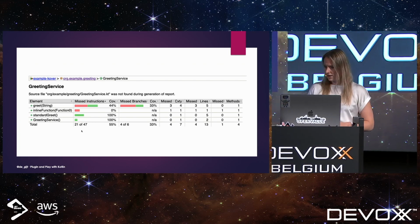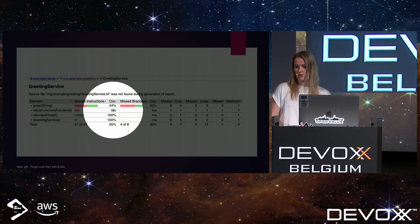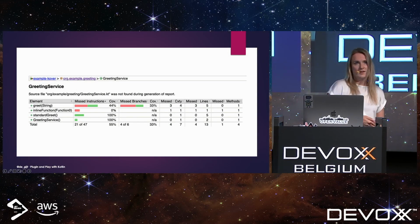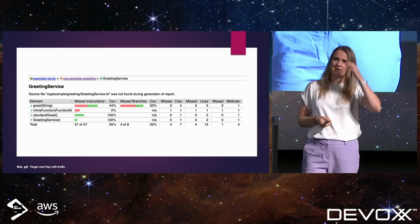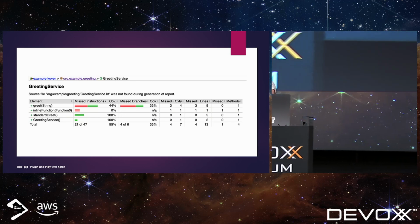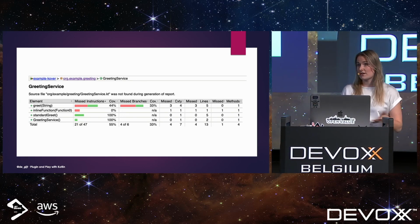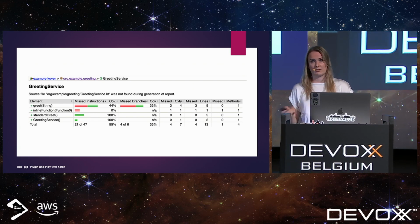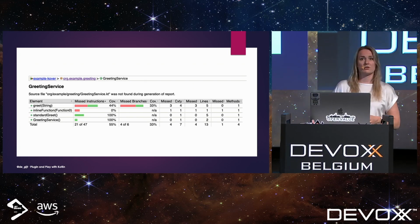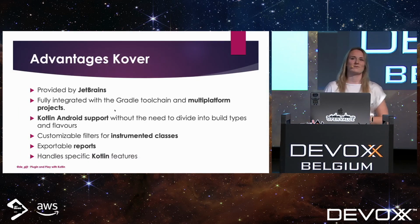Secondly, you might notice that the inline function has a coverage of 0. This is weird because we just saw that it should have been 3 methods, so the coverage should be 100. Now, this is because Java doesn't know about inline functions, and therefore it cannot take it into account when it calculates the code coverage. But luckily, of course, we have a solution for that, and that is where Kover comes in.